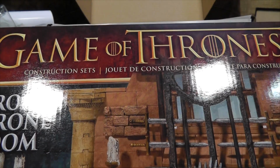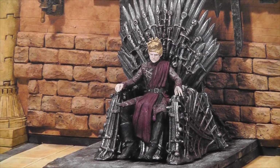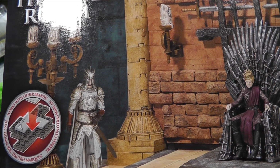Finale, even. Yeah, I wanted one of these. Game of Thrones construction sets, the Iron Throne Room, with lovely, lovely Joffrey. Everybody's favourite. And one of the Kingsguard there. Could be... Good God, what was his name? Mervyn Trant? I can't remember.